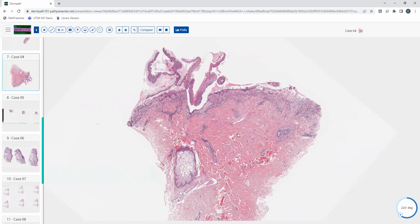You can go down the path of acantholysis with or without dyskeratosis. You can think of spongiotic dermatitis. If you're thinking of acantholysis, you're thinking of things like Hailey-Hailey or other disorders like that. Don't forget also about ballooning degeneration. So those are the 3 major types of intraepidermal vesicular dermatoses, if you will. And then obviously you have subepidermal blistering.